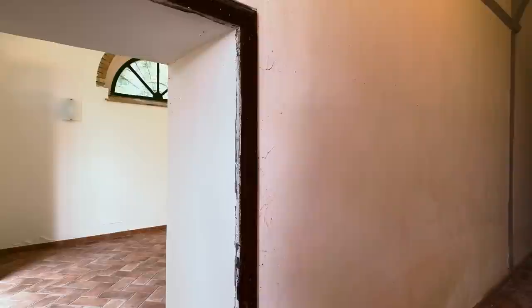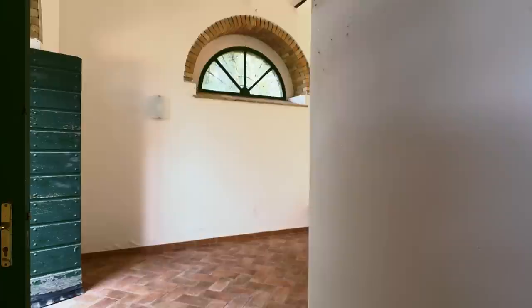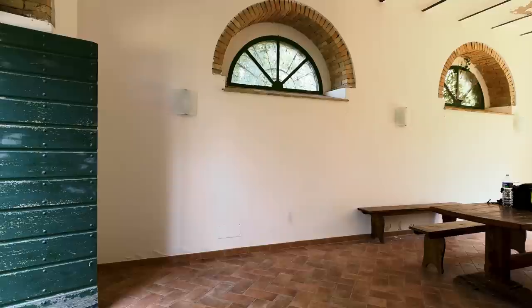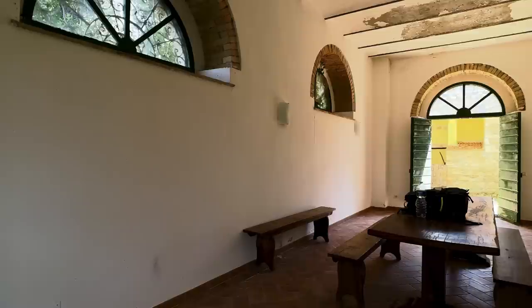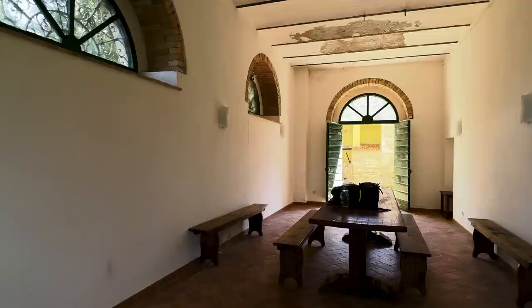And I am just going to pop into this room because I would want this to be my kitchen. Look at the size and thickness of the walls. All in stone. And you come in here and you've got two beautiful arches. And this is where I set up this morning. And then you have this wonderful space. Honestly, it's huge. What a fantastic kitchen this would be.